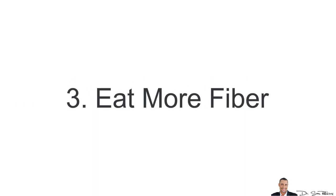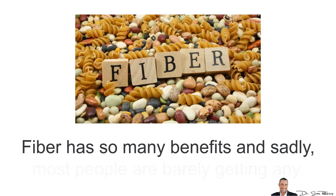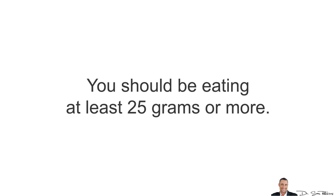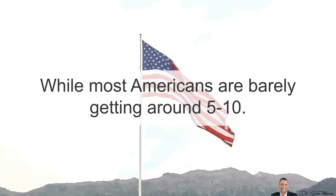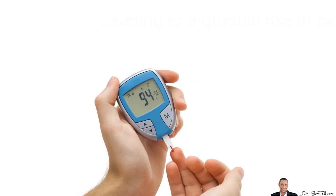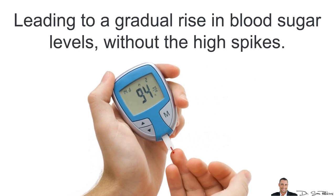Now, the next thing you want to do is eat more fiber. Fiber has so many health benefits, and unfortunately, most people are barely getting any. You should be eating at least 25 grams or more of fiber, while most Americans are barely getting around 5 or 10 grams. Now, the cool part is that fiber slows carb digestion and sugar absorption, leading to a gradual rise in blood sugar levels when you eat without those high spikes.